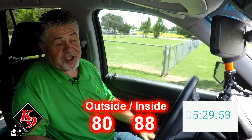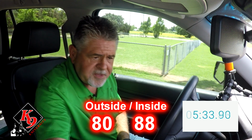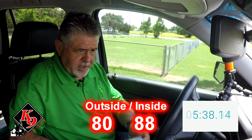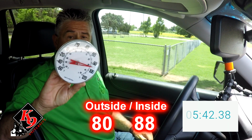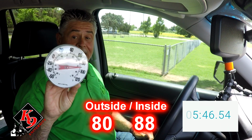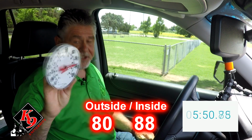All right, so this is our first checkpoint. It's been about 5.5 minutes, according to our little timekeeper here. And interestingly enough, our little mechanical device here is showing that we are sitting at 88, nearly 90 degrees already. Okay, this has been in 5 minutes.